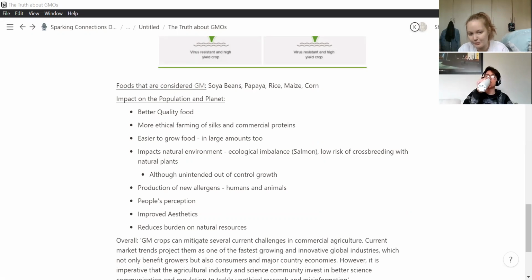So we've already talked a little bit about the production of new allergens. We don't want allergens to be produced because there's a risk that someone will react badly to it and not be able to eat that food anymore.